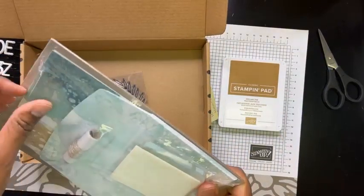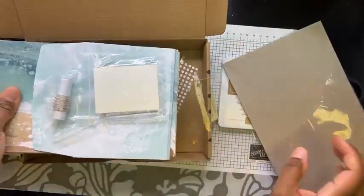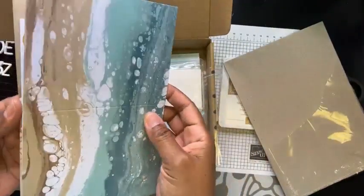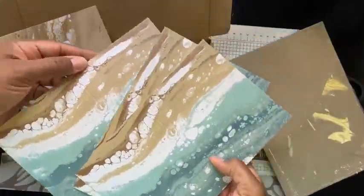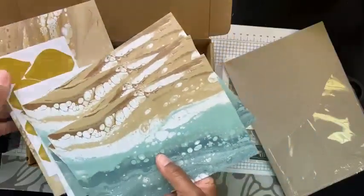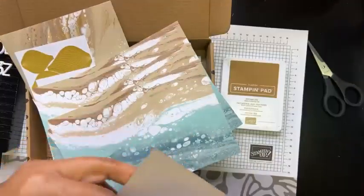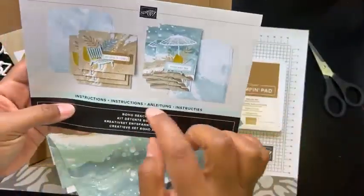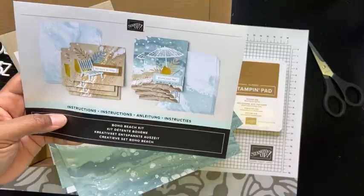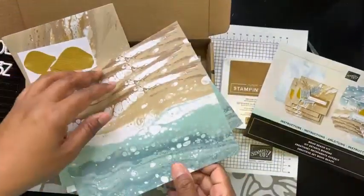So let me open this up because I want to show you. This clearly was a popular one because I have not had a chance to put it together, but it sold out. So look at these card bases. They're already printed for you. Okay, so let's take a look at the directions to see what you get with this one. Okay, so it looks like you're going to get another set of 8 cards. So there's 8 cards here, beachy themed.